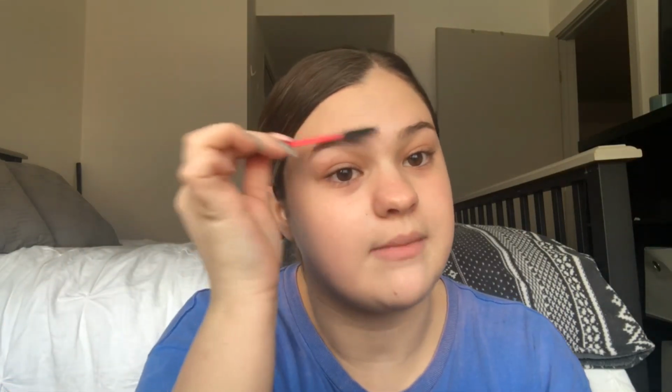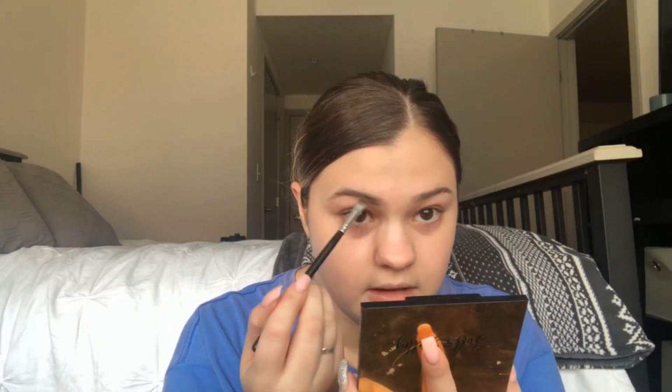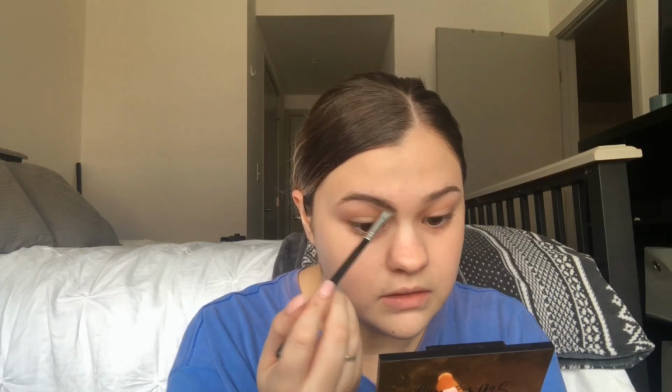So I just take an eyebrow spoolie. I have a lot of these because I used to get my eyelashes done, so I just use that to comb out my eyebrows to make sure that they're all even, and then I just go ahead and fill it in with that color right there. And you have to use a really light hand because it is pigmented, but you just don't want to use too much, since it is eyeshadow, it can literally go everywhere.